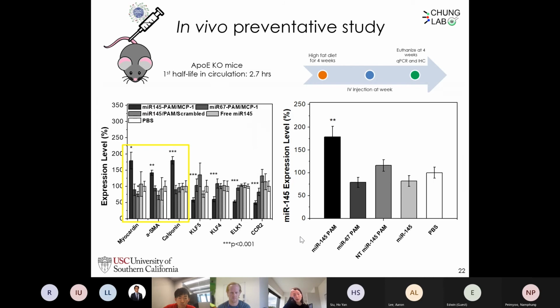And then we went on to a couple of different in vivo models. This is the early model where we have these ApoE knockout mice, and we give a high fat diet for 2 weeks. And then at the 2-week time, we give just one injection of the microRNA 145 micelle, and then 2 weeks after that, we do some analysis. And you can see, I point to the right side here, that even after 2 weeks, we have a high expression of microRNA 145.